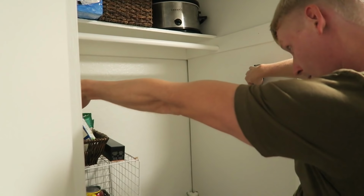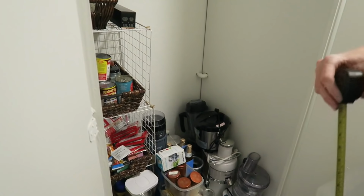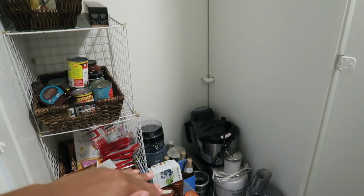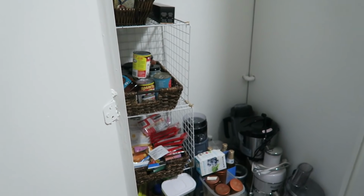Were you measuring? How many shelves are we gonna put in, do you think? How much do you want? Well, I know three. I want them. Just three? One, two. Yeah, I think only three could probably fit in here. And I could still use that top one as a fourth shelf and stuff underneath it too for storage.